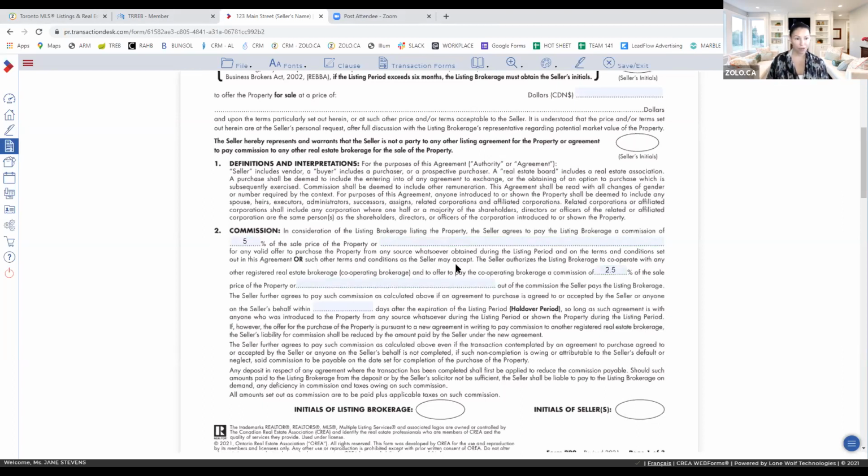So the takeaway here is that you're actually not specifying your commission. What you're doing is you're specifying the total commission, and then you're specifying what you're cooperating as. So in the example where you were only charging 1%, for example, it would be 1% for you plus 2.5 what you're offering a buyer's agent. So that's a total of 3.5. So that's what you would enter here instead of 5%. So if you are offering a discounted commission, you're not specifying 1%, you're specifying the total amount that they're going to pay and then what you're cooperating at. So again, that comes up in questions, which is why I wanted to address it.